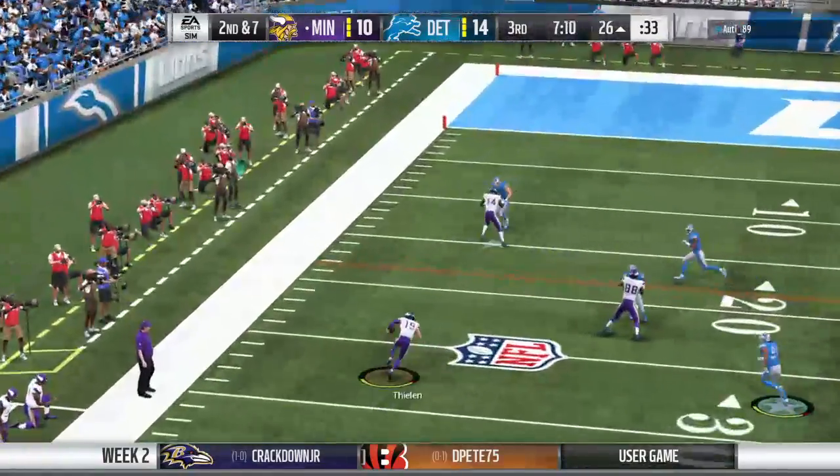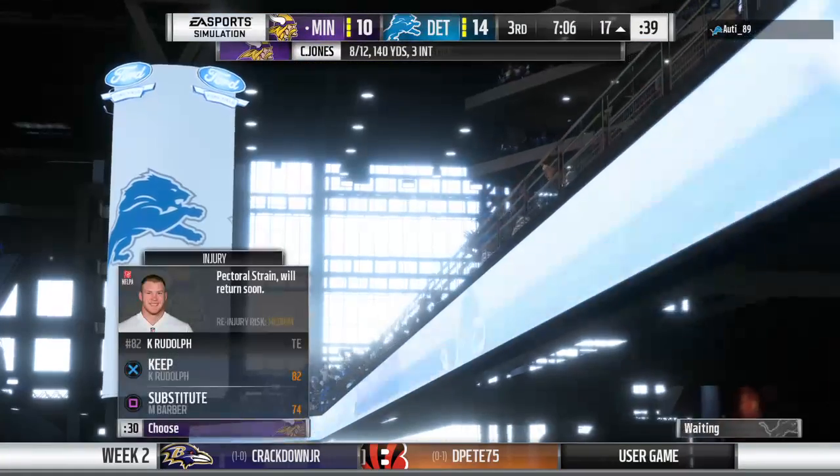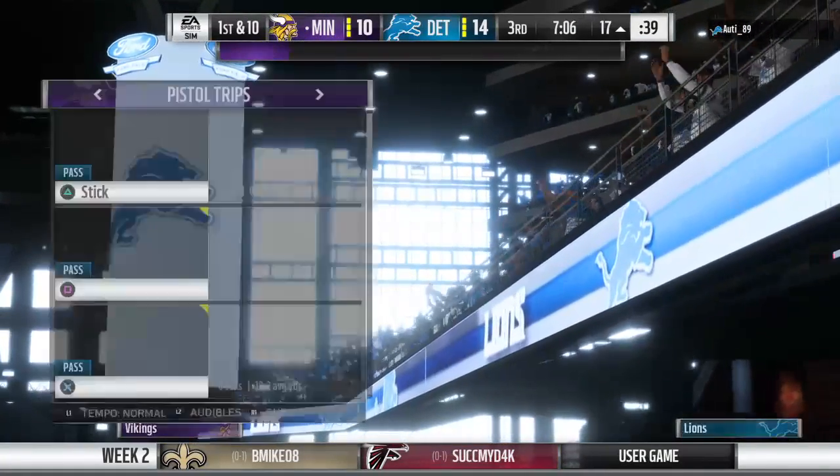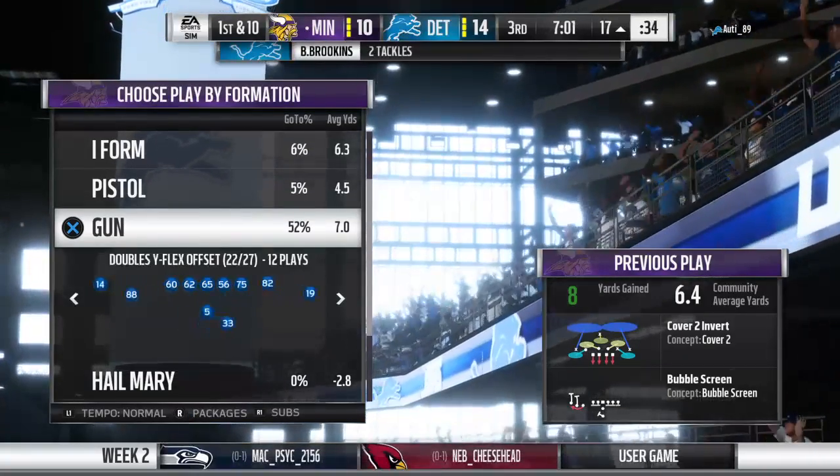Looking to throw on second down. Jones. Throw left side on target to Thielen. And he'll get it down this time to the 17. And they just keep marching right along. First down on a pickup of 8 there.